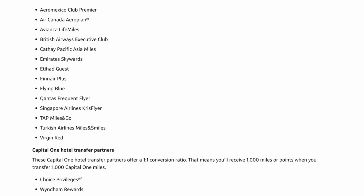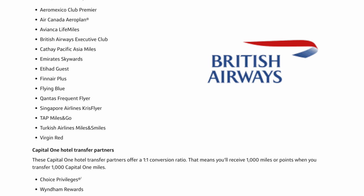But the way that I and other people who are deep in the points and miles game redeem our Venture Miles for really good value is by transferring them over to the transfer partners that are connected to Capital One. Capital One has a bunch of different transfer partners. Some of them are really good, like British Airways, and others are not so good, such as their hotel programs.